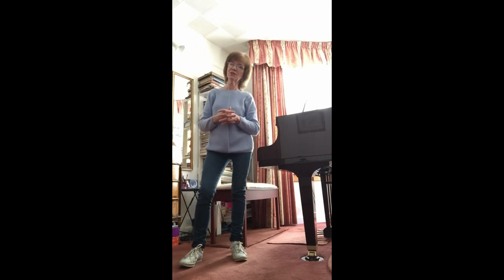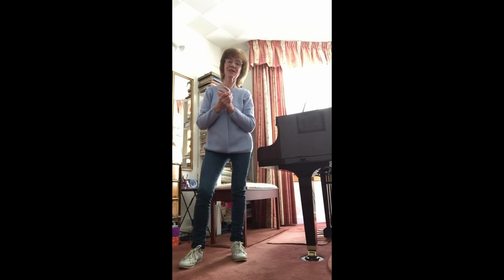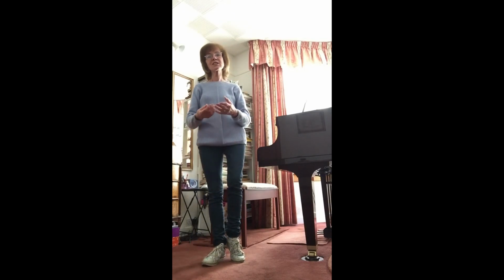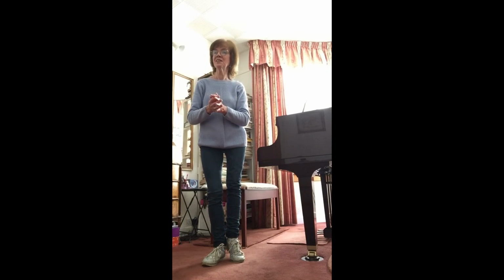Unnecessary movements when you're singing. When you're singing in front of somebody, don't start to do all movements that mean nothing. If you make a movement, you want it to mean something. Otherwise, it is extremely distracting. You don't want to stand rigid. You want to stand easy and just look relaxed, and it puts your audience at their ease as well, if you can do that.